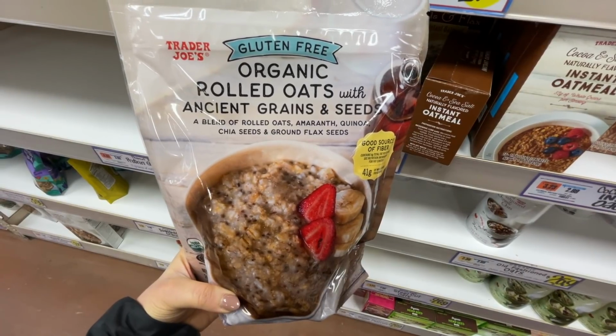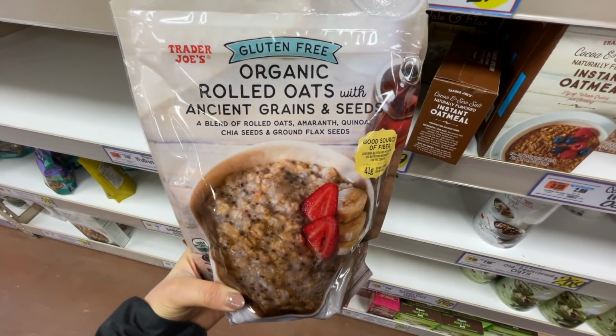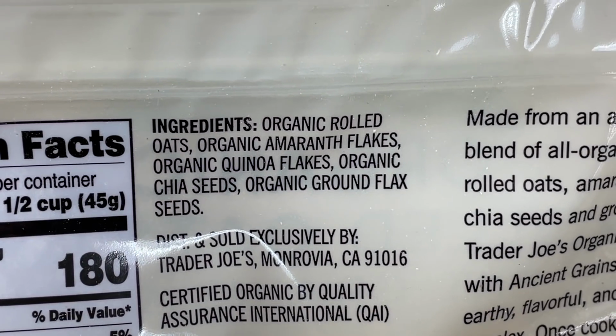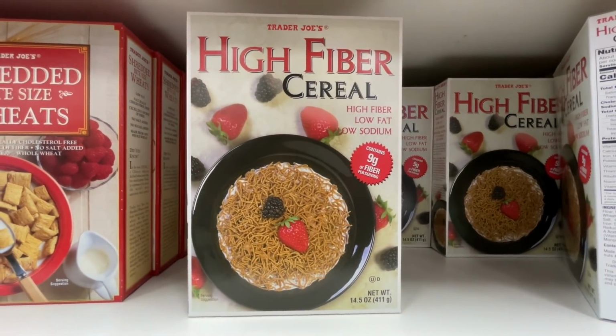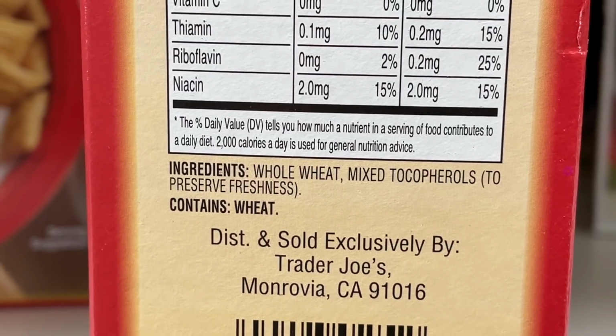There's also this oatmeal that is made from ancient grains and seeds. So this is a good way to switch it up if you're looking to switch up your oatmeal. This is rolled oats, amaranth, quinoa, chia seeds, and ground flax seeds. And then if you are a cereal lover, the shredded bite-sized wheats are just made from wheat.